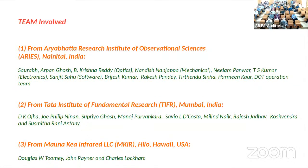So there are many people involved in this. The initial design concept was discussed in 2012, and then slowly it progressed, and in 2019 it was delivered and mounted on the 3.6 meter telescope. A lot of people worked on this instrument, starting from ARIES, like 10, 12 scientists, engineers and students. They were from TFR also, and there are people from Mauna Kea Infrared also.